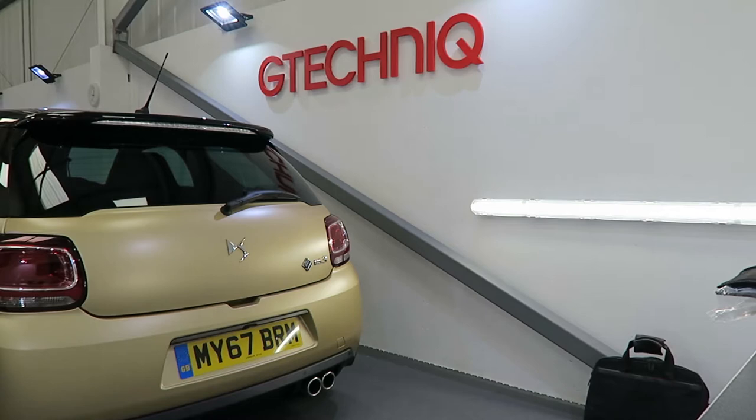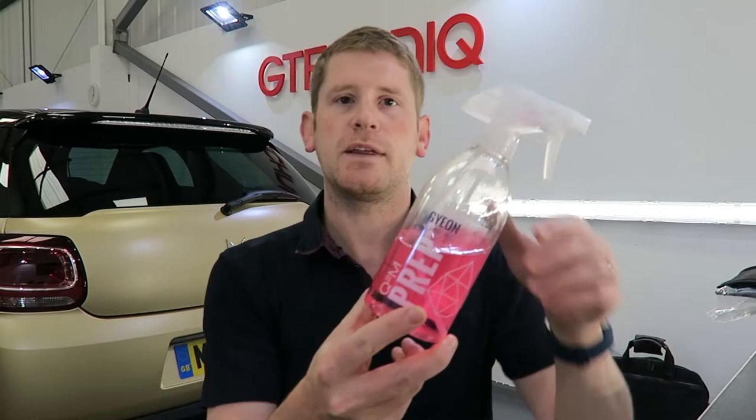Which reminds me, I need to get the Gyeon Prep. There we go. So that's the Gyeon Prep. That gets applied to the bodywork first. So the rules of how to apply it are: apply the Gyeon Prep over the car, wipe everything down to make sure the surfaces are free from grease, so that's very similar to panel wipe.